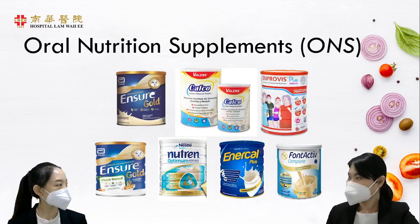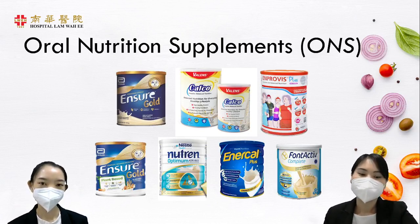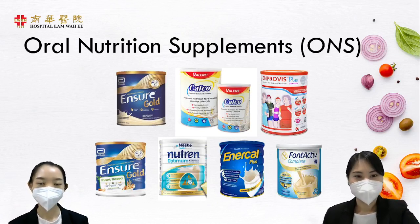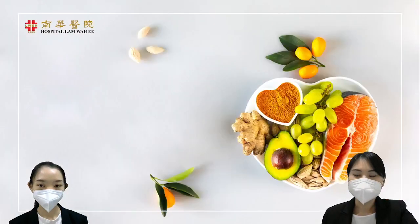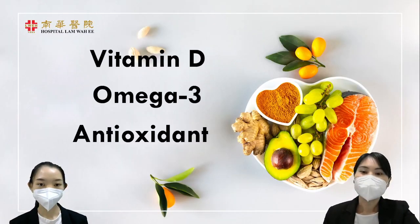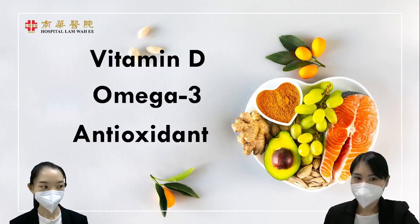Great, Amy, you have given very good examples of proteins and the alternatives. Now, let me introduce the other three important nutrients our muscle needs to preserve their function. These three important nutrients are vitamin D, omega-3 fatty acids, and antioxidants.